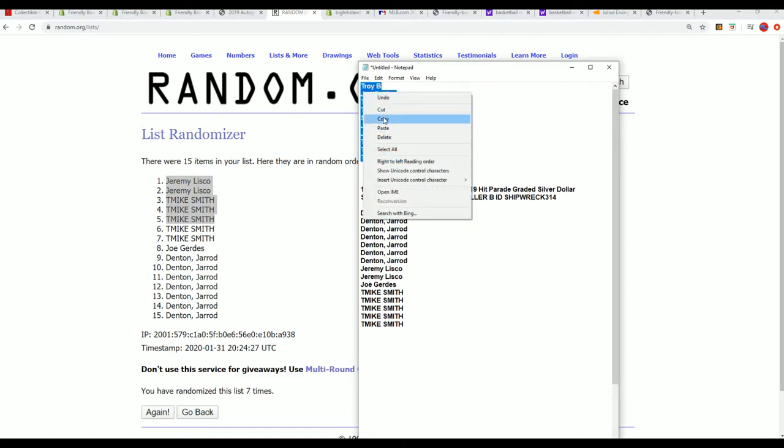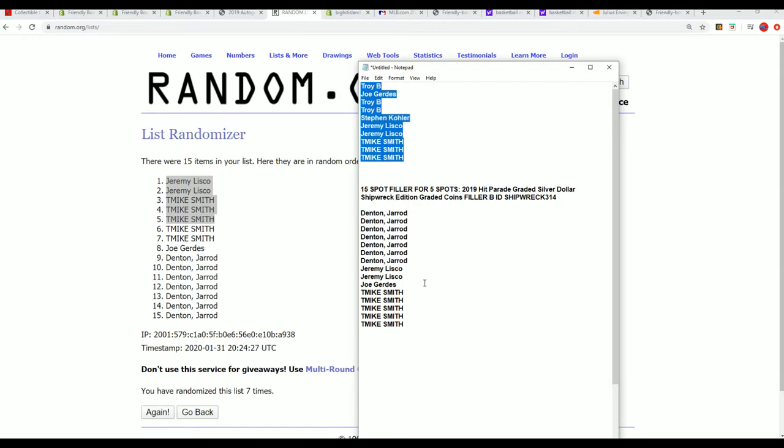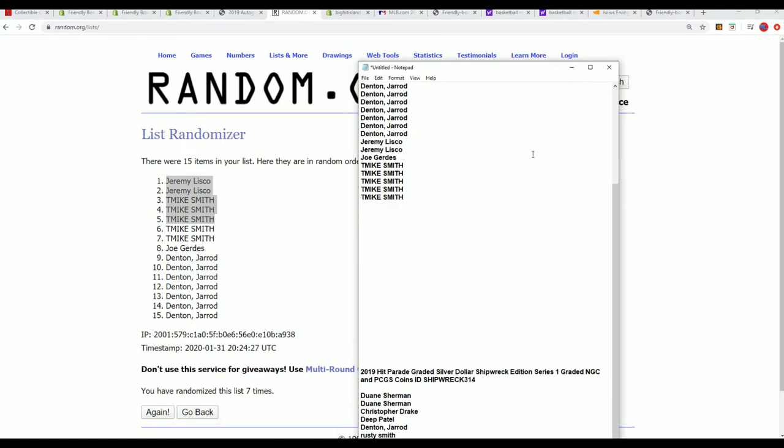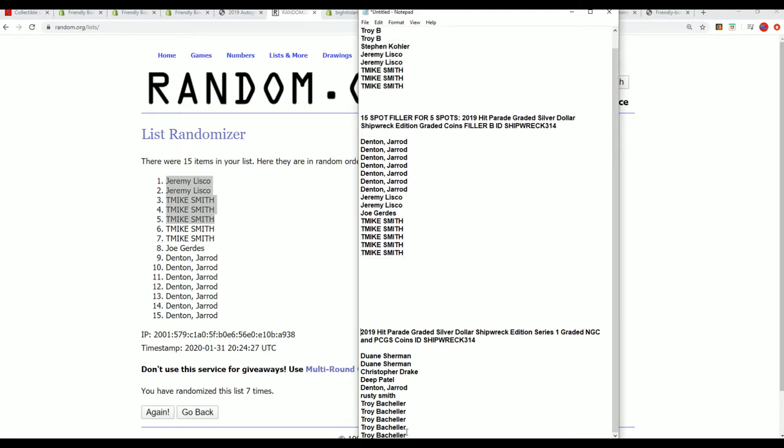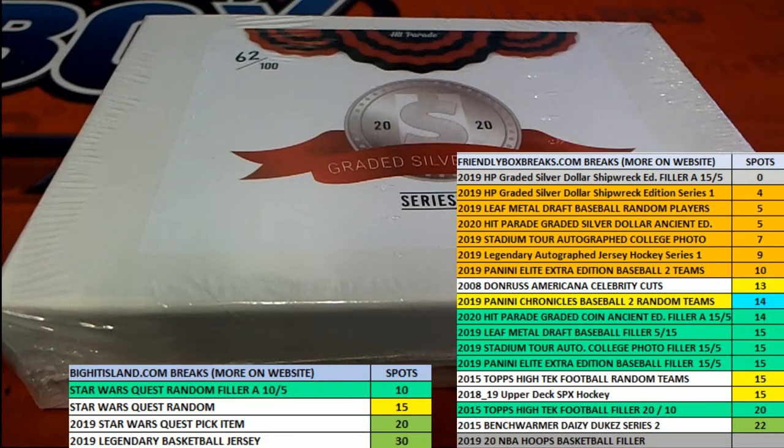Then we have here. Good luck, everyone, in this box break. Can't wait to see what happens as we get ready to randomize the owners and the years. And Shipwreck Coin Box Break. And we'll see who gets which years.